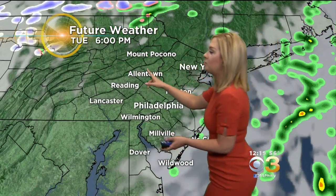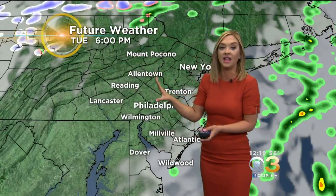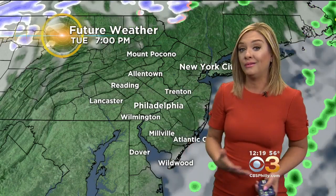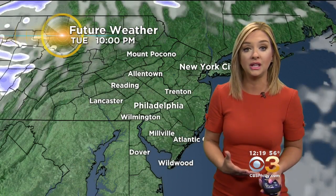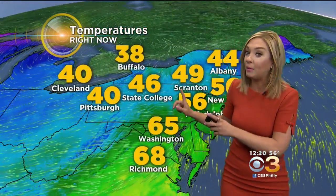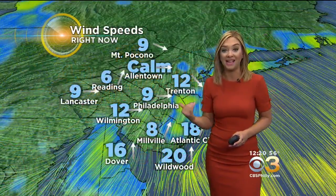Could see some wraparound moisture create some sprinkles up towards the Lehigh Valley. But our models are in very good agreement that by the 6 o'clock hour, we're going to have mainly clear skies across much of the Delaware Valley, and then no problems as we head into the rest of the evening. But temperatures right now, we are mild, talking 50s and 60s, but waiting for us just upwind are colder temperatures in the 40s on the backside of that front.